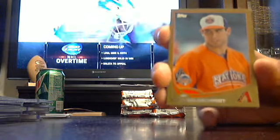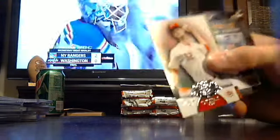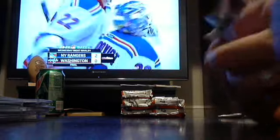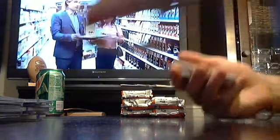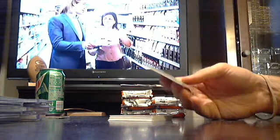Got a Paul Goldschmidt, there's a Diamondback, Paul Goldschmidt, 2013. Got a Craig Stammen, Tony Cingrani, Ozzie Smith, Bo Jackson mini. Got a Buster Posey, Giants. And we got another pen.